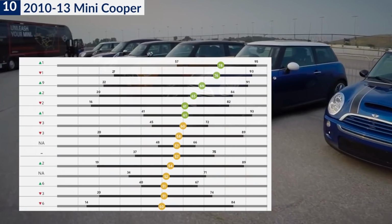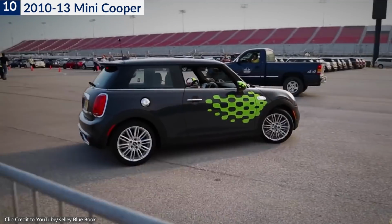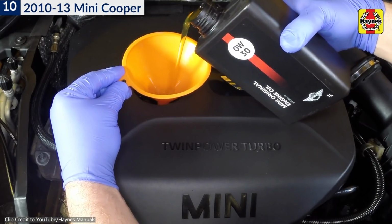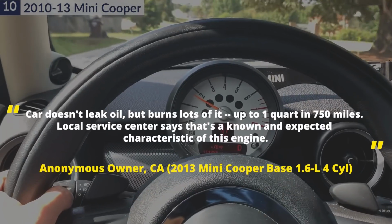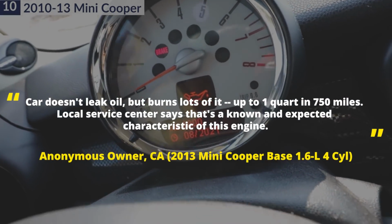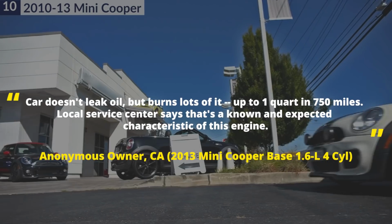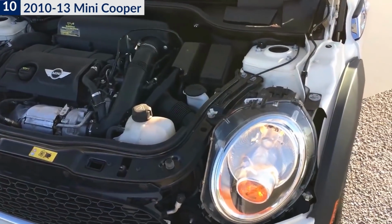CR survey shows 26% of the 2010 model owners reported they were adding at least 1 quart of oil between regular oil changes. A 2013 owner reported, "Car doesn't leak oil, but it burns a lot of it, up to 1 quart in 750 miles. Local service center says that's a known and expected characteristic of this engine."